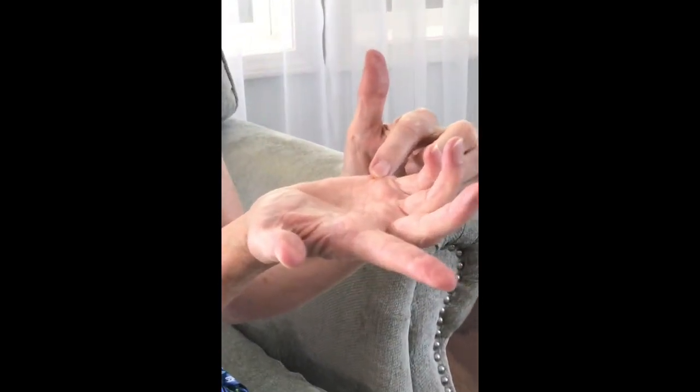Dupuytren's is when you have stress on the hand, the tendons, there's an aberration in the tendons that when it goes to heal, the stress of it causes more fascia to bind around the tendon. And then it causes the hand to pull up. All right? That's what Dupuytren's is. Your hand can pull up. Now this hand had it, and it was pulled up about that much. And I had an operation done. You can see it's called a chicken foot.